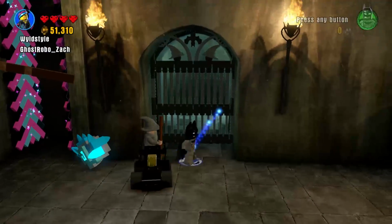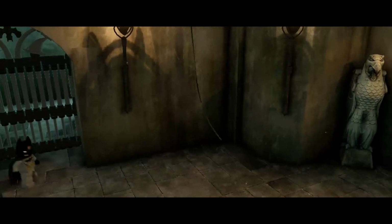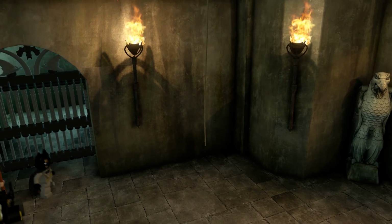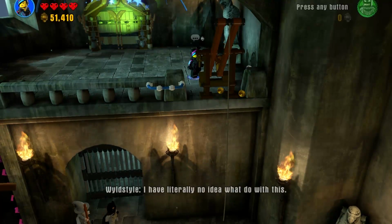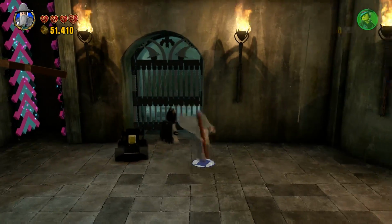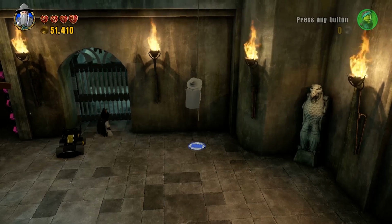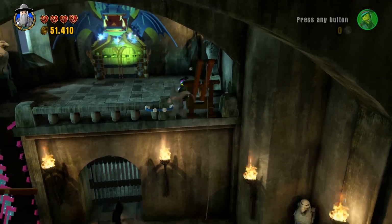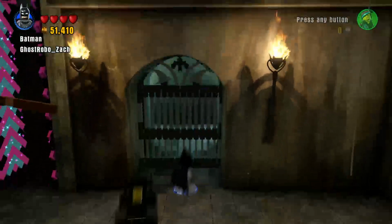Wait. Wild Style. Knock this thing over. There we go. All right. We're going to have to give Gandalf a hand because I don't know if he can climb up here. I have literally no idea what to do with this. Can your old man arms pull you up? Do you have upper body? Oh my gosh. Gandalf. He's like freaking Arnold Schwarzenegger. Look at this guy. Using his awesome arm strength to get up there.